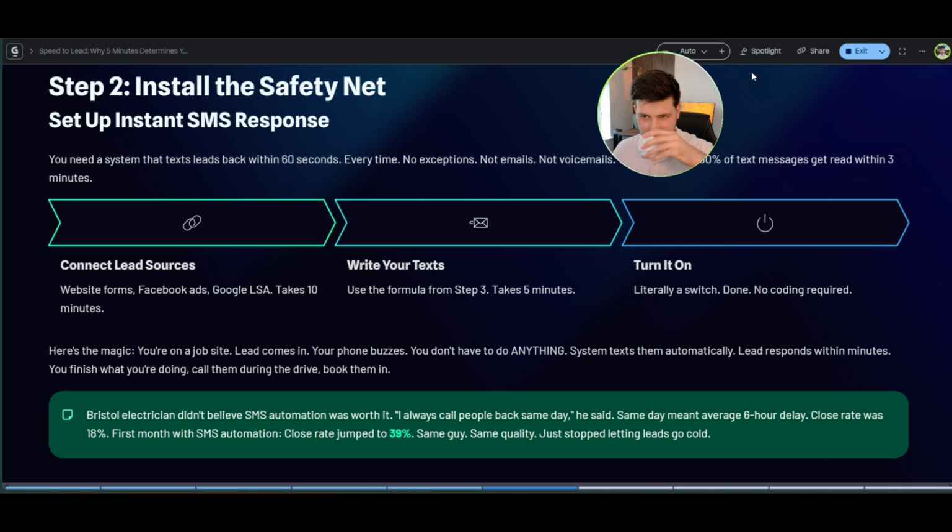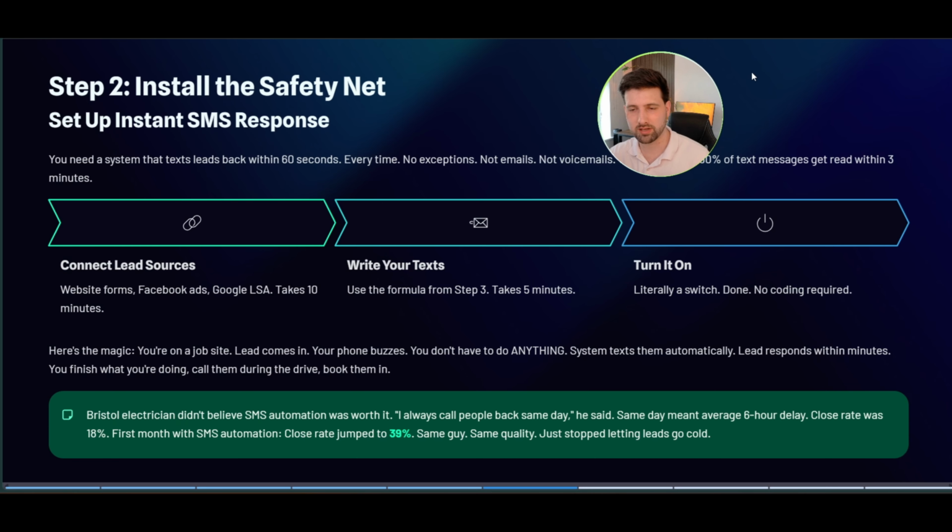Now looking next at the safety net. This is the bit that changes absolutely everything. You need a system that texts people back within 60 seconds every time with no exceptions. Not emails, not voicemail drops, texts. And you might be asking, why text? I do great just on the phone.